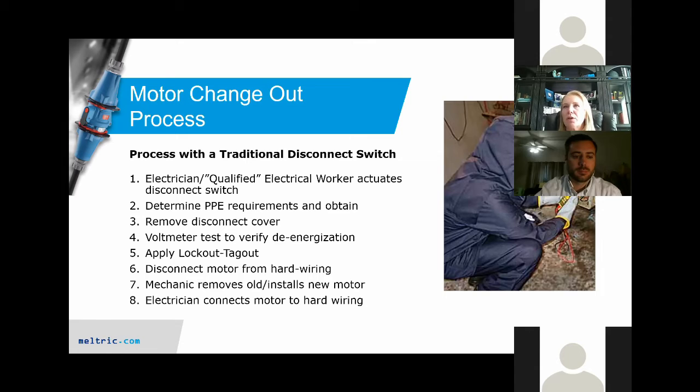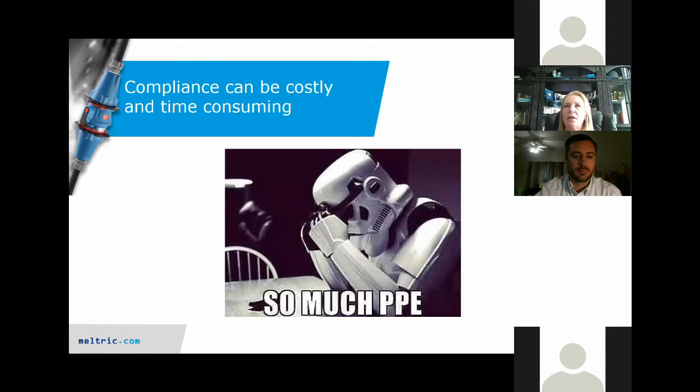So a lot of people are concerned with, oh my God, I've got all this expenditure on two workers, I've got procedures I've got to follow, and I've got so much PPE to consider, and it wastes a lot of my time in my facility. So obviously it can be costly.